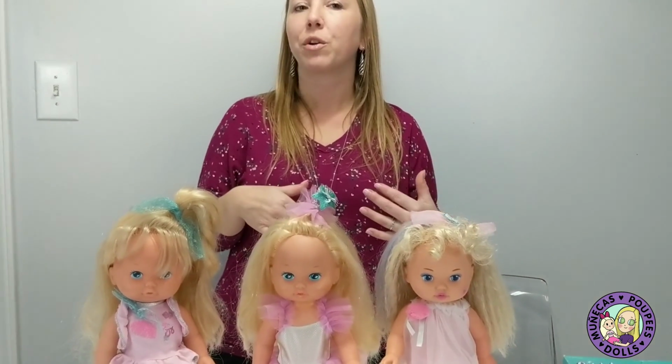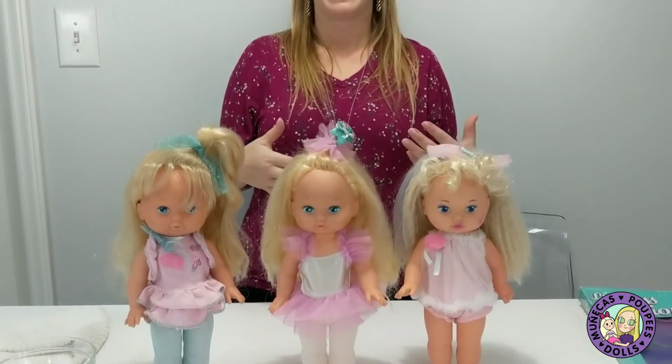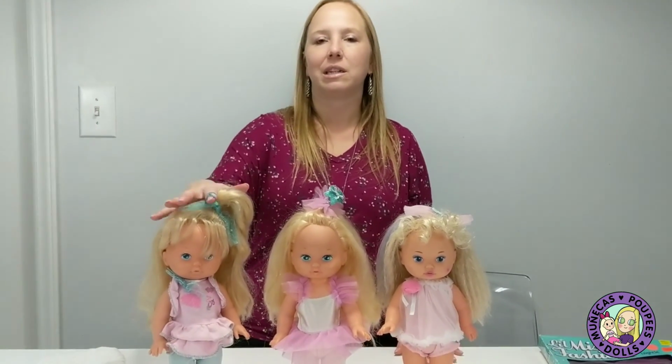Now, one thing about the dolls though, the back of the heads are all stamped 1988, 1977. So I have not been able to track down why there would be a 1977 mark. I know Mattel reuses molds a lot of times, but I could not find any other dolls that share these face molds. So I'm wondering if the mold was originally done in 77 and just was never used until 1988 with Little Miss makeup.